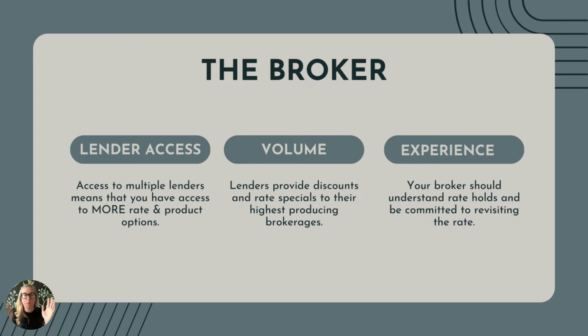Let's talk about point number 4, the broker. When it comes to working with mortgage brokers, there are some mortgage brokers that have access to a little bit better rates than others. And there's reasons that happens. So you want to be working with a mortgage broker that has lots of lender access. There's many large brokerages in town that have access to all the credit unions, most of the major banks, a lot of the monoline lenders, lots of alternative lenders. Those brokerages that have access to tons of lenders are going to have access to the largest number of rate sheets.